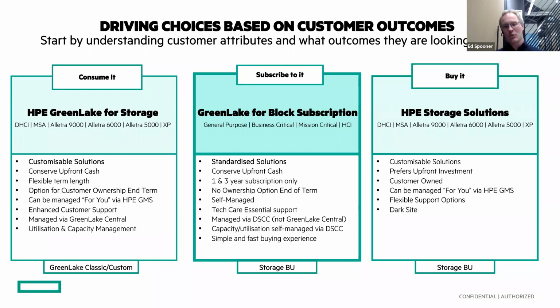The capacity is all managed via Data Services Cloud Console, and the capacity utilization is managed there. It is not as granular detail as GreenLake Central, but it is enough to give the customer the analytics they require. And it's a simplified, fast experience.